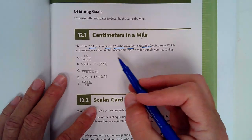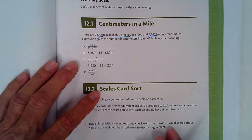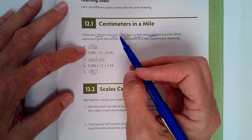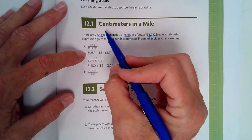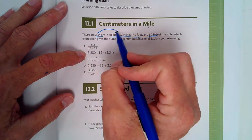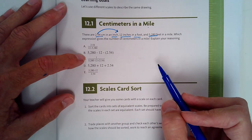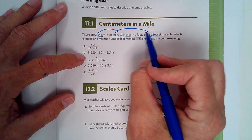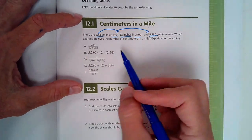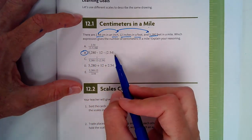All right. Which expression gives you the number of centimeters in a mile? Explain your reasoning. Well, it's going to be 2.54 times 12. And whatever that answer is, it's going to be times 5,280 feet. Well, the answer to that is B, and they did them here backwards.